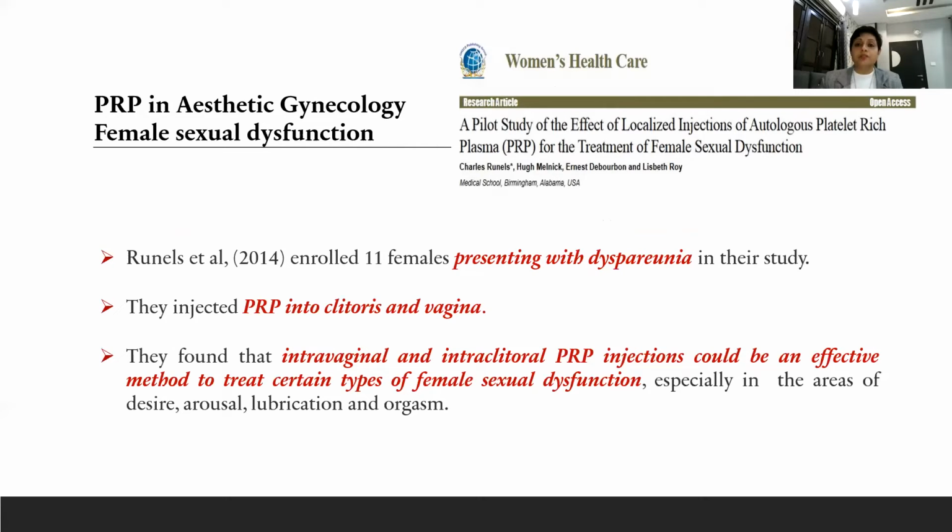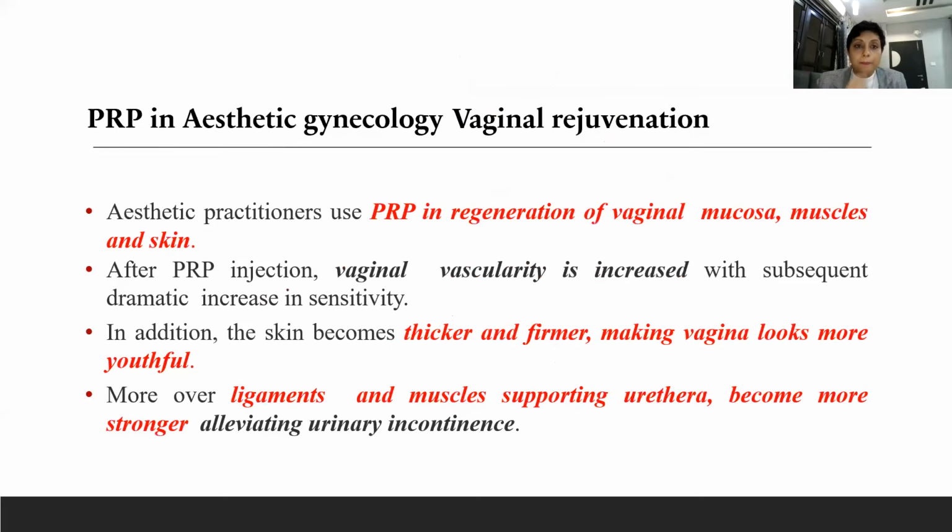In 2014, he enrolled 11 female patients presenting with dyspareunia in their study, and they injected PRP into the clitoris and the vagina. They found that intravaginal and intraclitoral PRP injections could be an effective method to treat certain types of female sexual dysfunction, especially in the areas of desire, arousal, lubrication, and orgasm. This is the effect of the PRP.